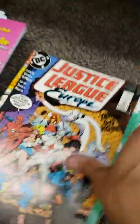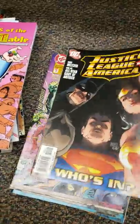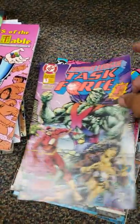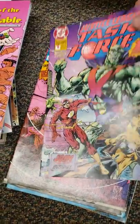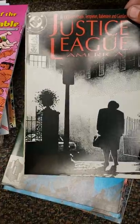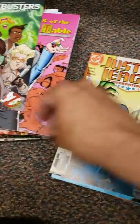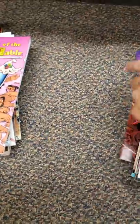Justice League Europe 2. I remember when these came out, they were pretty funny. Number one, number zero, Task Force. Number one, number two. That's a cool cover. I'll put that aside. Justice League, more Justice League. I used to love this. I had mostly all of these books.